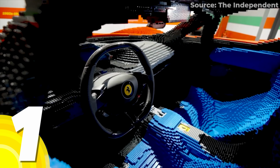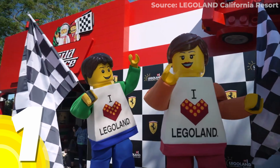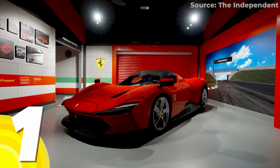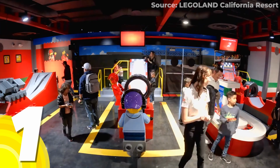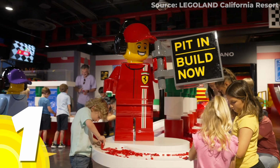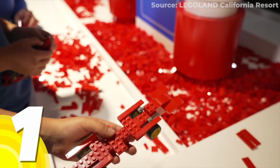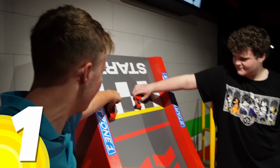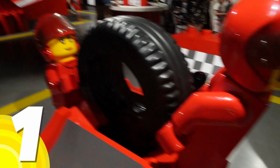Put your hands to the wheel and those bricks to the metal, because racing its way into Legoland Windsor for 2023 is none other than an ultimate Ferrari testing centre, where racers of all ages and abilities will be able to build their very own Ferrari and then race it against all of your new frenemies. Let's go, awful.